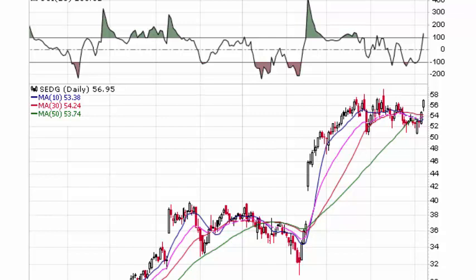And I'm going to show you how to find these really big setups that can lead to a trophy trade. We're not looking for minnows here. We're not looking for small 2%, 4% winners or 0.5% winners during the day. We're looking for the big trades, and these come out of really big chart patterns on a daily chart.